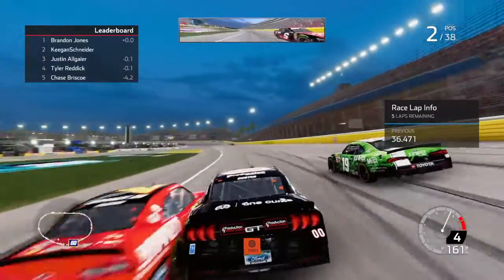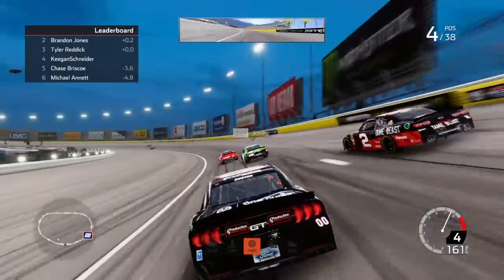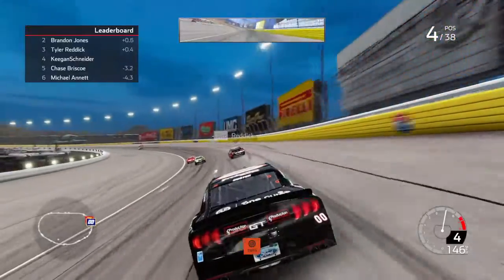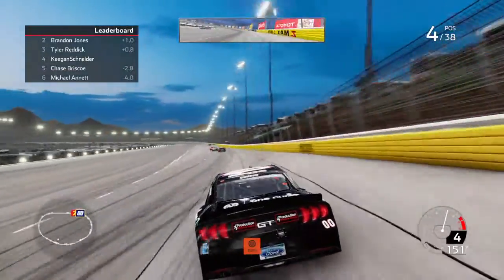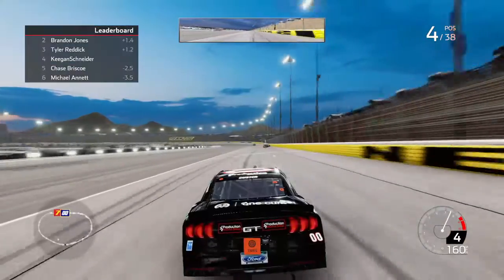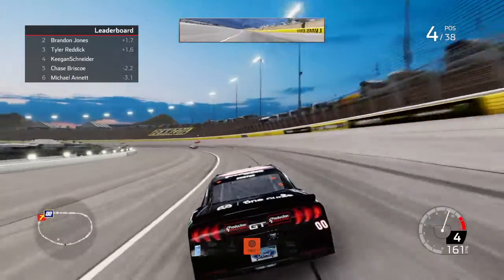There's contact. Here comes Allgaier. 3 wide for the lead. And Justin Allgaier's out in front. We might have cost Brandon Jones the win. We got to ride it as long as we can, though, and hope for a caution.